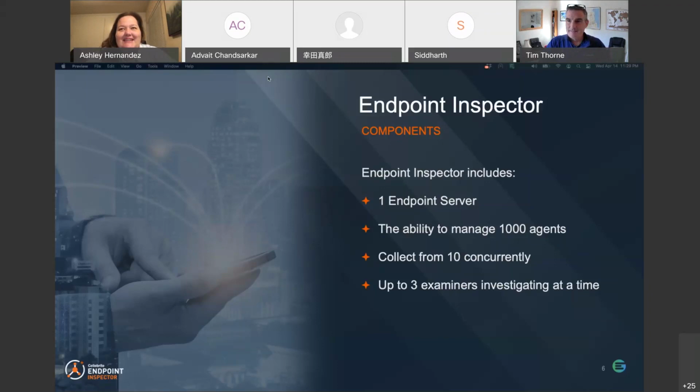I will move to Magnet Axiom Cyber. Magnet Axiom Cyber is a newer initiative. It was offered in the last year, and it still has limited functionality compared to NCASE or FTK. It is designed to have just a one-to-one connection, whereas we can have multiple examiners working on multiple machines. This is really meant for one person to collect from one machine at a time.